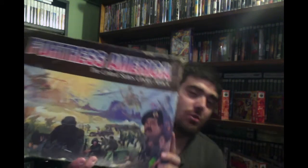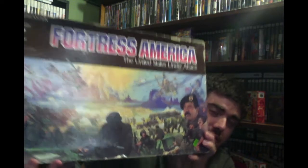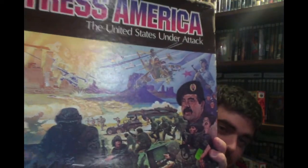But the coolest item was this. This is really cool. I don't know if all the pieces are there yet because it has a lot of game pieces. It's like Risk. What was the year on this thing? It's from 1986, so this was like a year after I was born, actually. Anyway, we have Fortress America. It even has Saddam Hussein on the front of it.